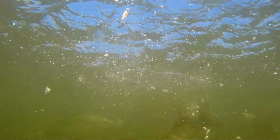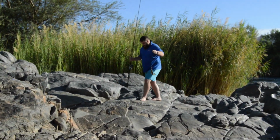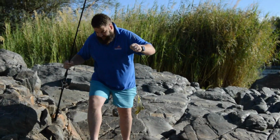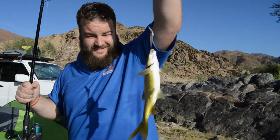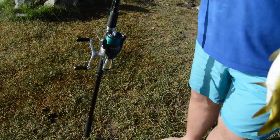Happy New Year. After our New Year's festivities and wallowing in the water the next day for recovery, I thought to myself, it's time to catch some fish. Pretty cool. First fish. Awesome. It's a smallmouth yellowfish. They're predatory fish. Let's check them out.